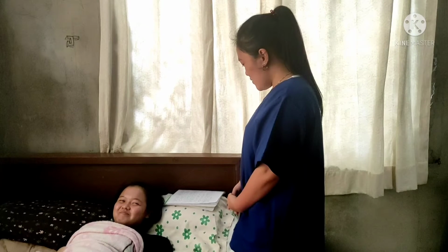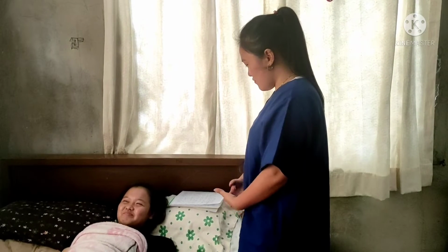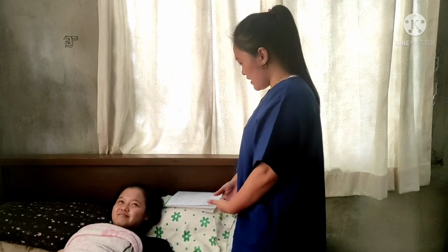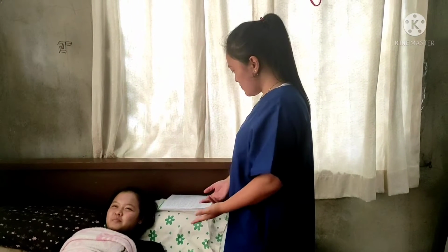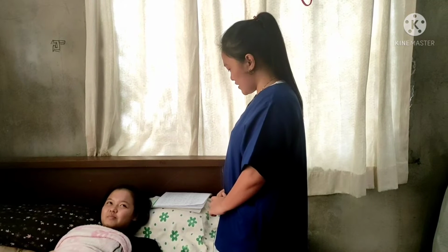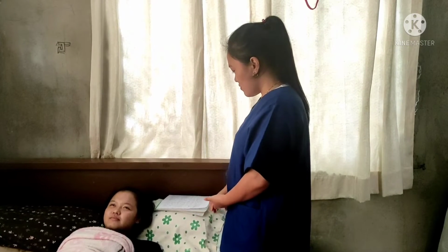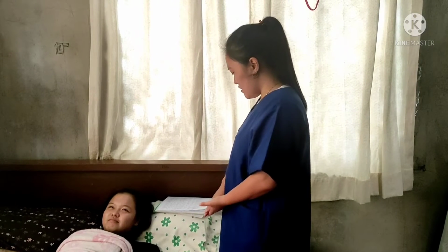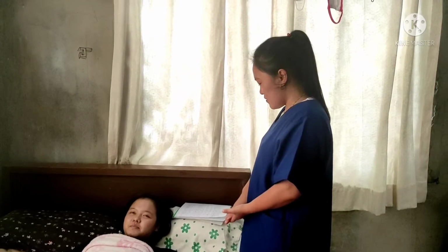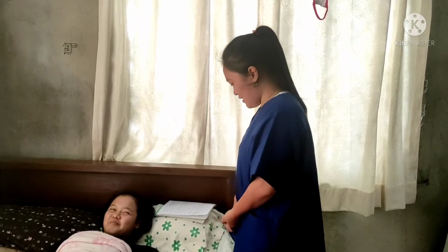Okay, so Mom Gigi, the procedure that I'll be doing is that I'm going to perform perineal care on you. This is to remove the normal perineal secretion odor and, of course, prevent some infections and contamination of your genitals. So I will be touching some parts of your body, especially your genitals. Is that okay with you, Mom? Okay, thank you. So first, we are going to perform hand washing.